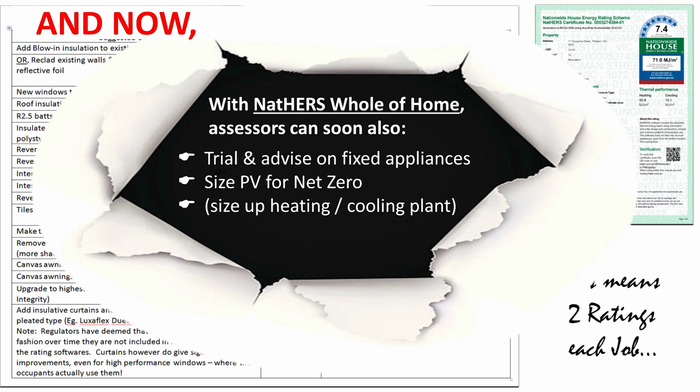Also, in brackets there, I've been talking with some of the software suppliers, and actually in the CSIRO calculation engine, there is the ability to find peak heating and cooling loads for certain zones, which is what you use to size up mechanical heating and cooling. So some of the software may very well be bringing that out as a feature, and you might be able to size up the capacity of your heating and cooling at that stage as well. Useful stuff at design concept.